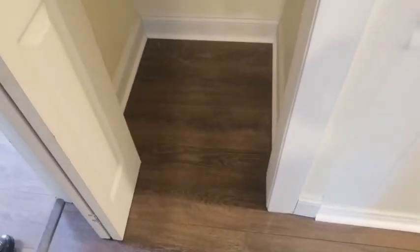And also, not only is there a linen closet on the inside of the bathroom, but there's another linen closet on the outside of the bathroom where you can put your towels and all of your belongings as well too. Okay.